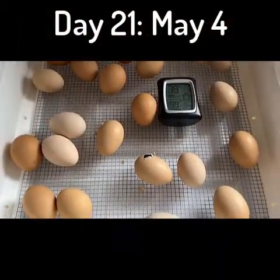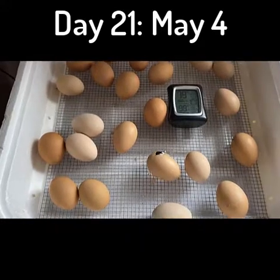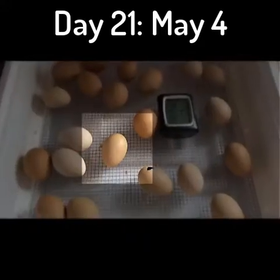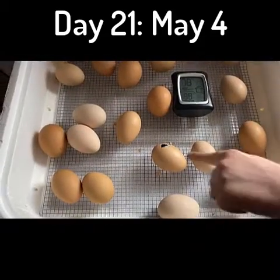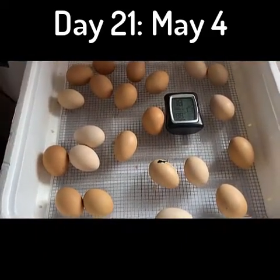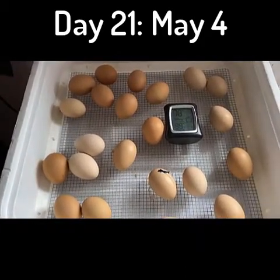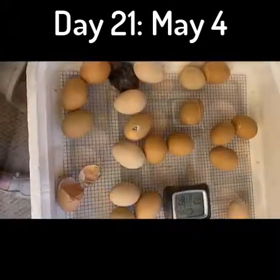Hey, we got some movement here, guys. We've got 3 right now that are moving around hatching, if you can see them. Here, and here, and here. It's so exciting. They're making progress. They've been kind of slow at it this morning. Won't be long. It looks like that one's going to be a black one. It does, yeah. Oh, wow. Come on, little guy. Okay, we need to close it back up here.